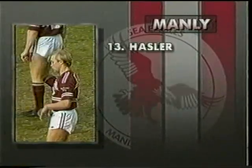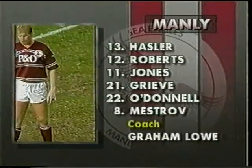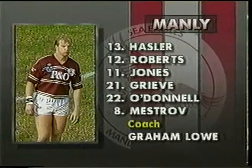And the forward lineup. Hard-working back row. Des Hasler at lock forward. Ian Roberts second row with John Jones. The front row is John Grieve, Tony Mestrov and David O'Donnell at hooker.